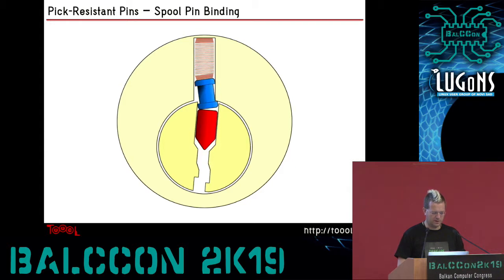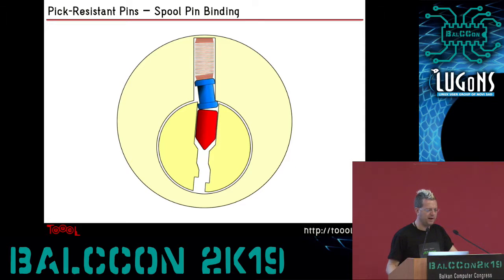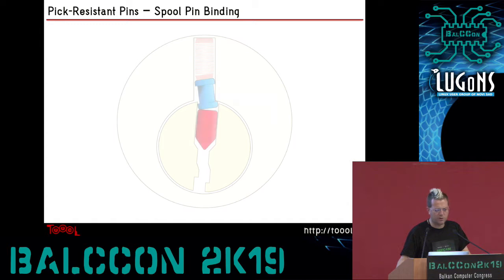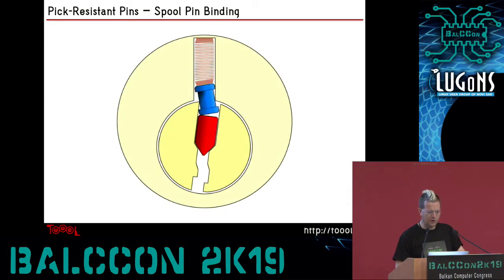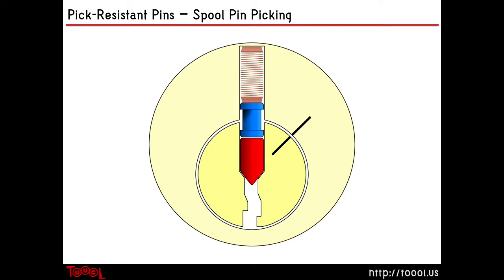So even when we push that pin up, we might think we're in the right place, but it's binding at a place where the lock won't turn. So if you're trying to pick a lock with a spool pin in it, spool pins are a little bit more expensive to make, so often a lock will add security by just adding one spool pin. They won't be in all the pin stacks.